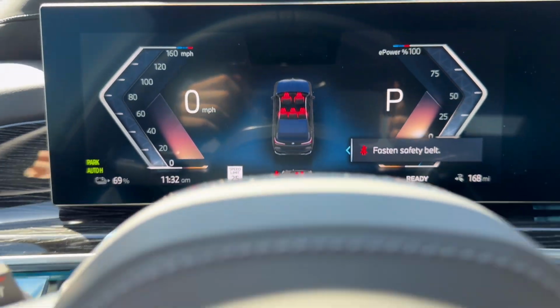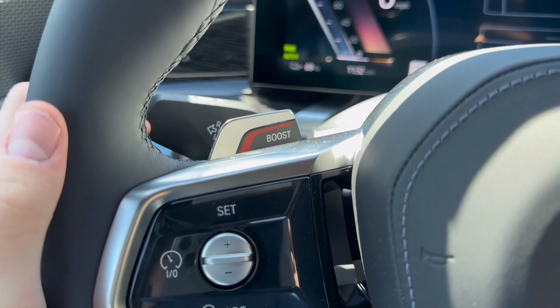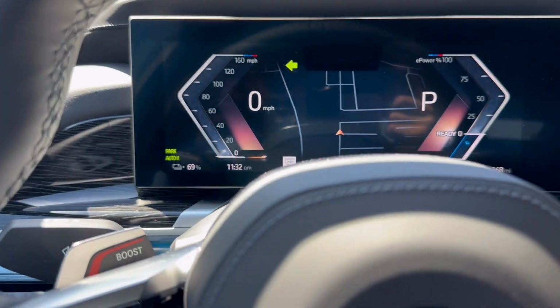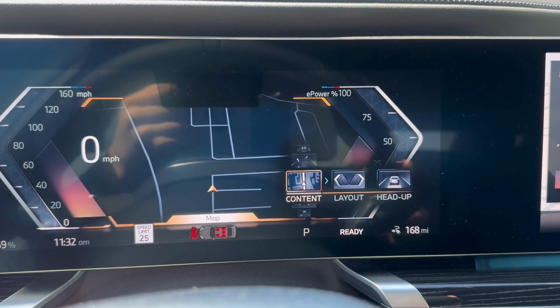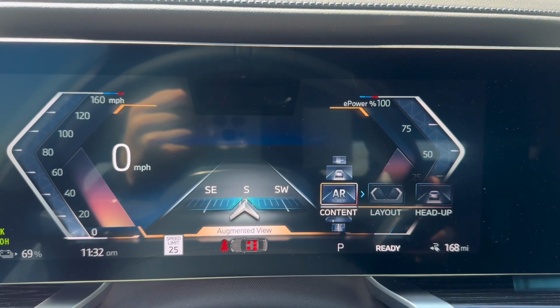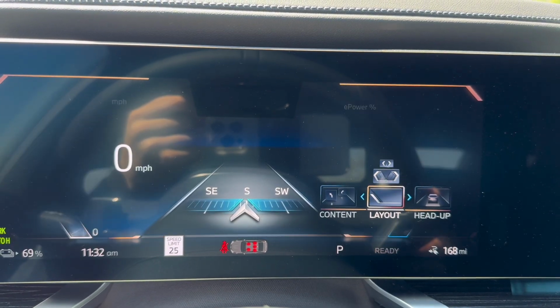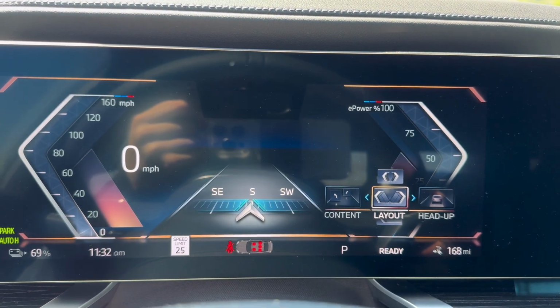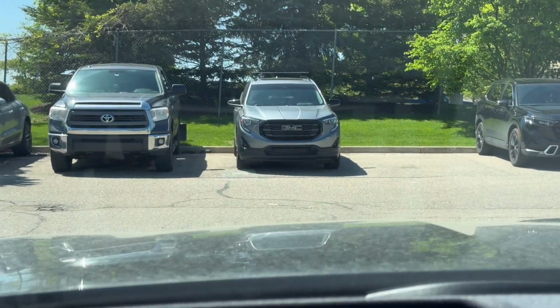The steering wheel is going to be very nicely leather wrapped and heated. You get a boost pedal for some extra power for a limited amount of time, and the BMW logo on the steering wheel is going to be surrounded in blue because this is an electric car. You can customize the gauges with the content as well as the layouts, and I think the gauge cluster looks really nice. Additionally, you have a very detailed head-up display, which is going to be very helpful for long road trips if you don't want to look down.